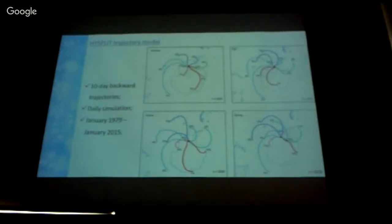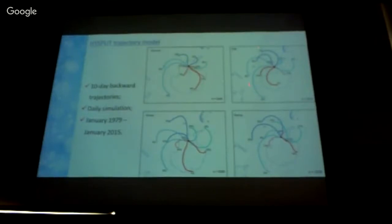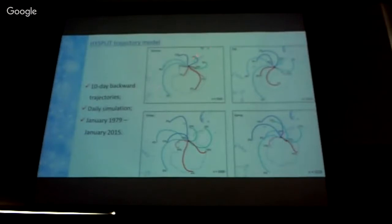They are clustered. I did the daily trajectory from 1979 to 2015. So I got around 3,000 trajectories, one per day. And after, I cluster all the days into these lines here. So this is like 30% of these 3,000 here. The cluster tries to put together the trajectories that are similar.